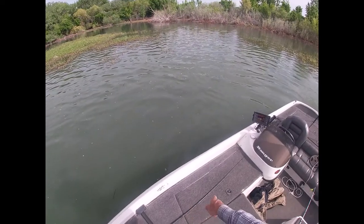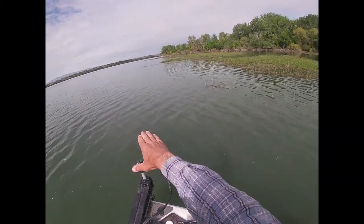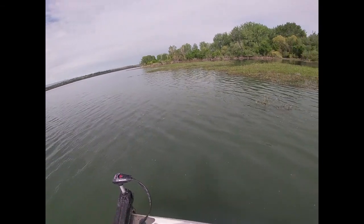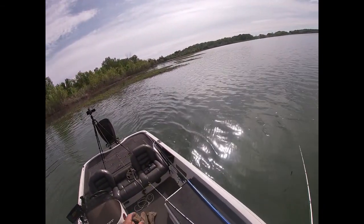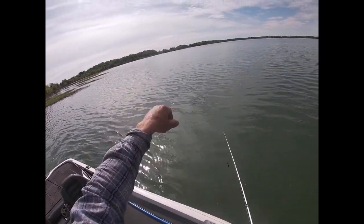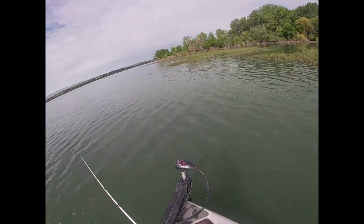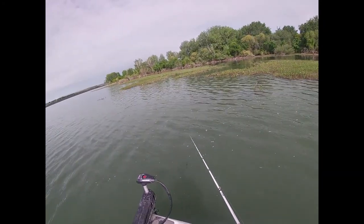But out here, I noticed it's flat. It's clean out here on the outside of all this. So I'm gonna make a pass through here fishing the outside, and if I don't get anything, I gotta tell you, this is all, see all this? This is all the same. I may just skip all that and start over there somewhere, because if I don't get them here, I don't know why I would get them there. So let's see what happens.